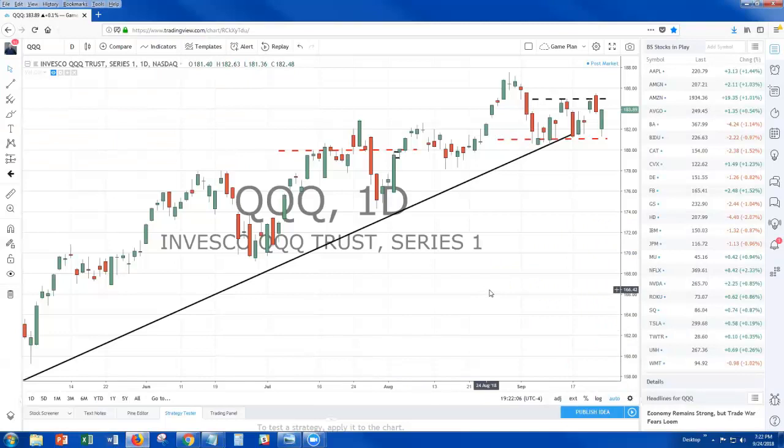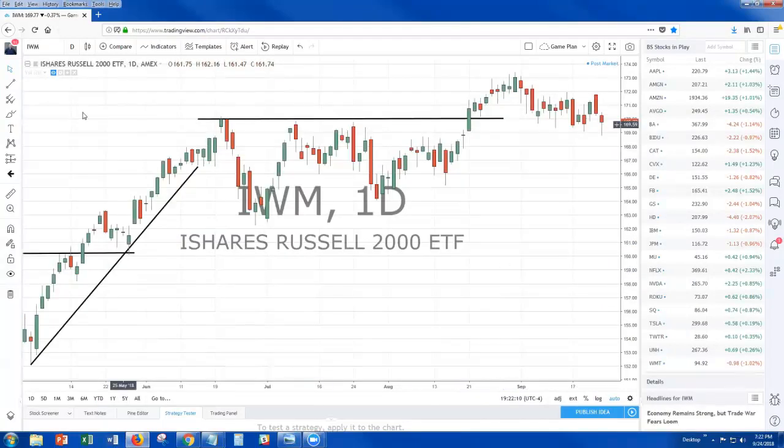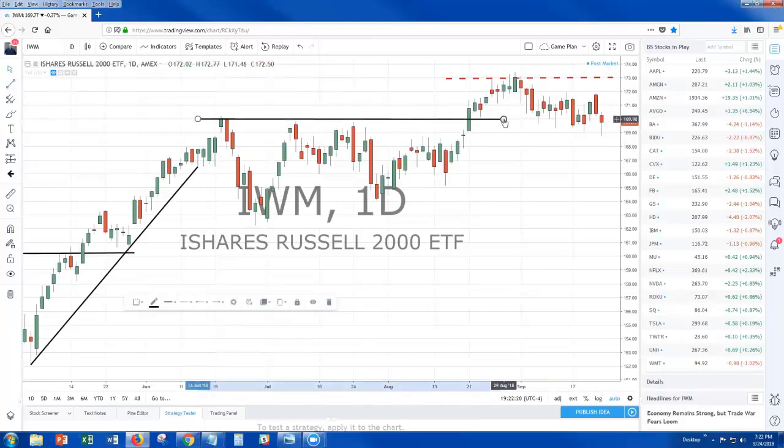One last one, we're going to take a look at the Russell. Russell, again, you should be screaming to you right now. Clearly also in a box, which was kind of interesting because it broke out here and looked like it was going to take off, and just absolutely did not. So the Russell is, again, kind of stuck between 170 and 173.